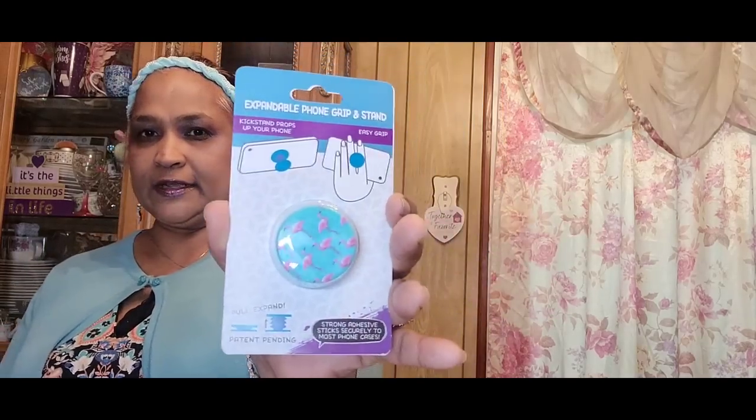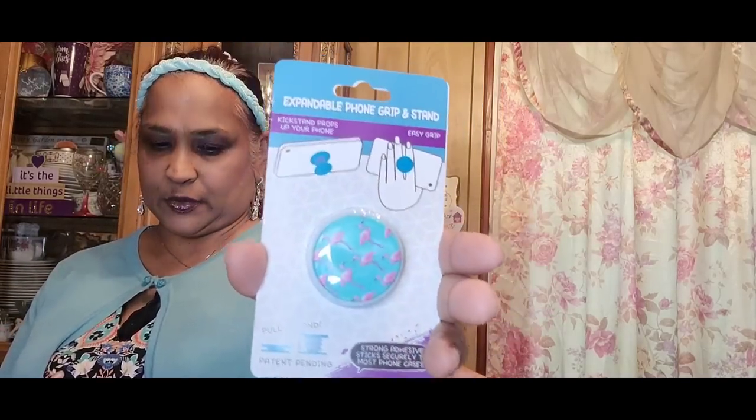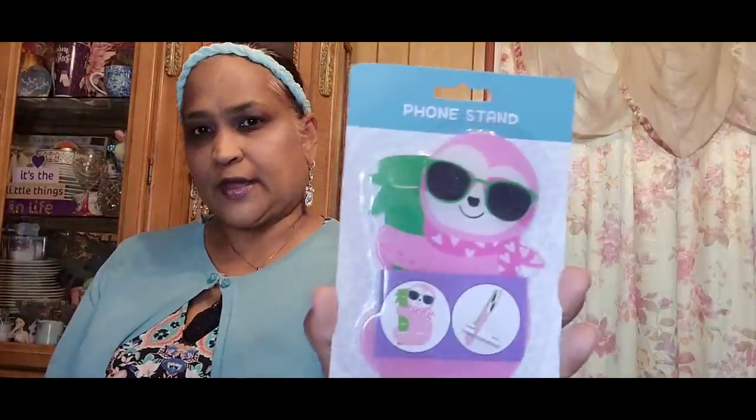So I picked up some phone stands. And these are so stinking cute. The first one I picked up is this expandable phone grip and stand. Kickstand props up your phone. And this is the one with, of course, the flamingos. Then I picked up this one. This is absolutely gorgeous. Look at that. So I got that one.